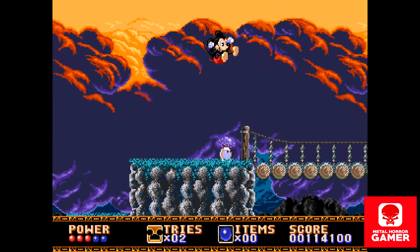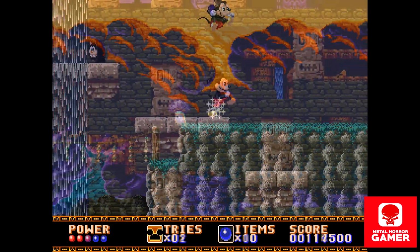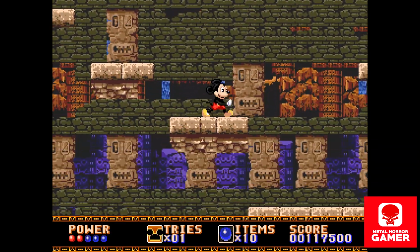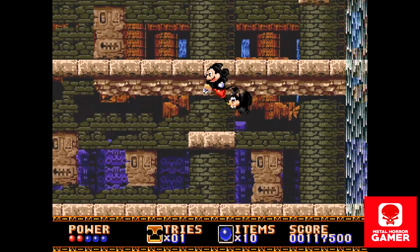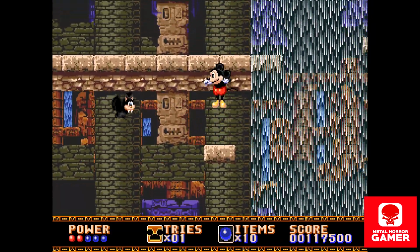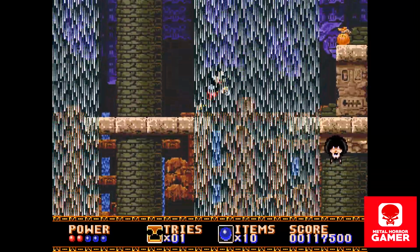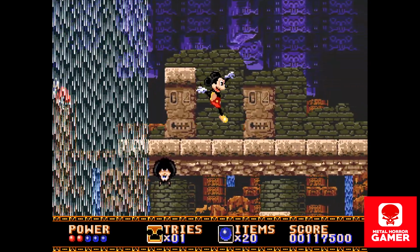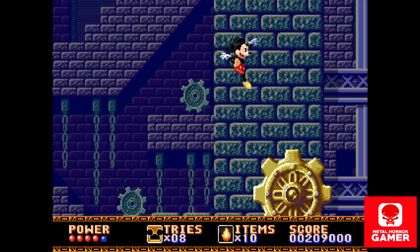I suggest if you never played any of those Mickey games, play this one first because you may appreciate it more. The graphics are really good, but clearly not as good as later Genesis games, but there is a charm to it that's not really matched by the other titles. So if you want to play a great Mickey game, try out Castle of Illusion. It's a fun game with some good level design and a nice art style. Music is a hit or miss though.